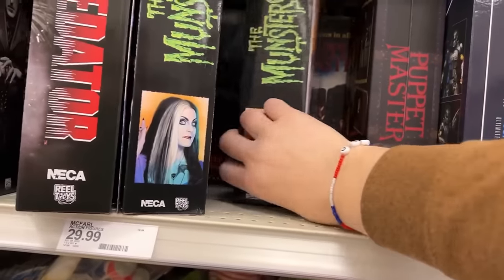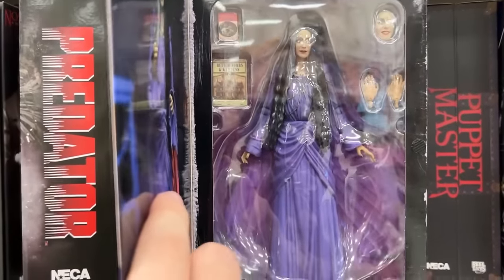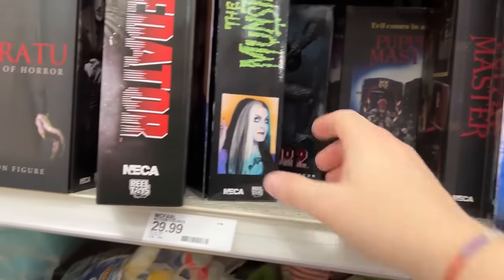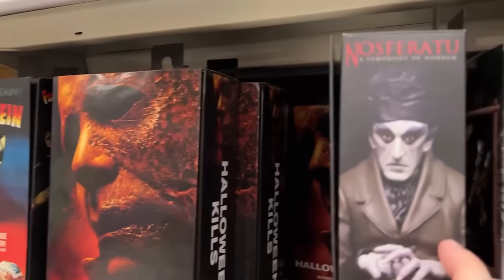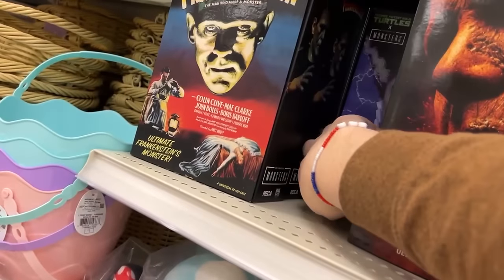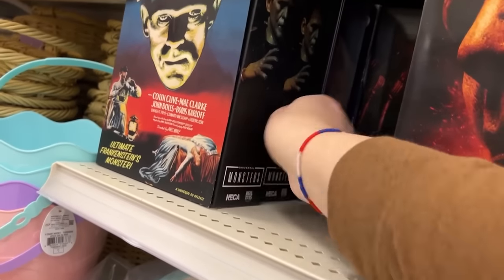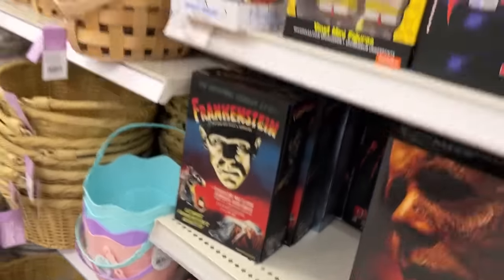What have we got back in here? Hey, Lily Munster. I don't know if I've seen Lily here before or not. It's pretty, I don't want to say pretty cool. It's nifty, it's nifty. More nose front. I love that picture of him there with the thing on his head. Michael Myers. The Thing. What is that one? E.T. Okay. And our plushies.